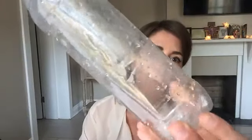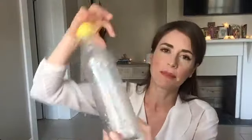Number one is a water bottle. And notice there's just a little bit of water droplet action going on in here. I really just put in a tiny bit of water and then I kind of just shook it out. So a clear plastic water bottle, and then just make sure it has a few of these water droplets kind of stuck to the side.